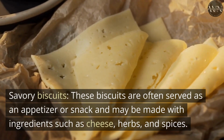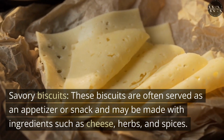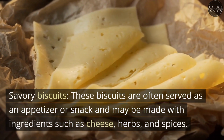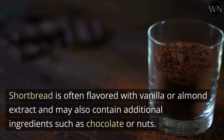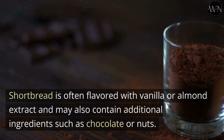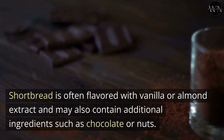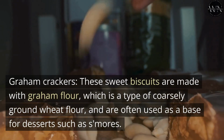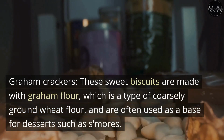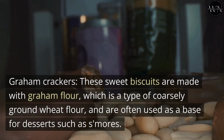Savory biscuits. These biscuits are often served as an appetizer or snack and may be made with ingredients such as cheese, herbs, and spices. Shortbread is often flavored with vanilla or almond extract and may also contain additional ingredients such as chocolate or nuts. Graham crackers. These sweet biscuits are made with graham flour, which is a type of coarsely ground wheat flour, and are often used as a base for desserts such as s'mores.